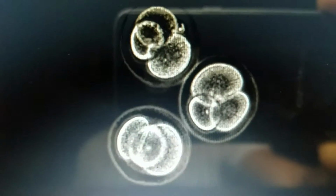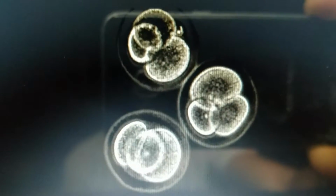Hello and welcome to a very creepy report from ScienceDaily.com. This one is titled Embryo Stem Cells Created from Skin Cells. And this is published May 2nd of 2019 by the Hebrew University of Jerusalem.